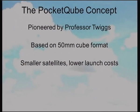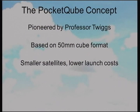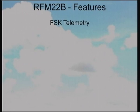As an explanation, Professor Twiggs is currently working on an idea of putting 8 pocket cubes into a CubeSat. 8 50mm cubes in one 10cm cube. The idea being that the launch costs will fall by a factor of 8, and there's a lot more launch opportunities for CubeSats. So that was the idea. Now, it was simple to build because this was really aimed at the school and college project concept, if you like. And we needed to use off-the-shelf commercial components. What we did not set out to do was to build a very cheap satellite. That wasn't really the invention.